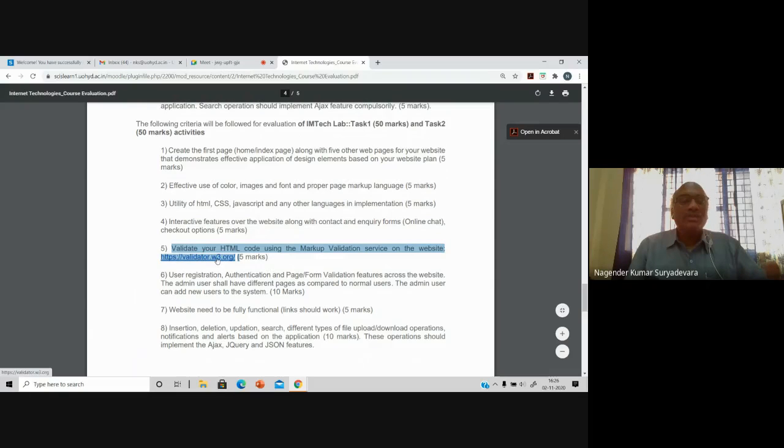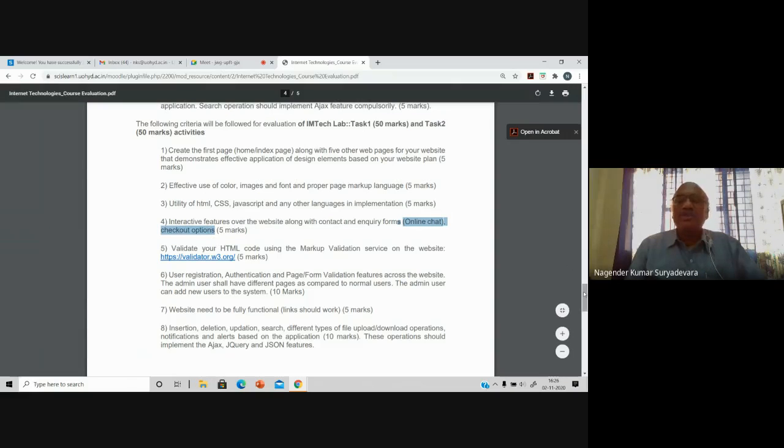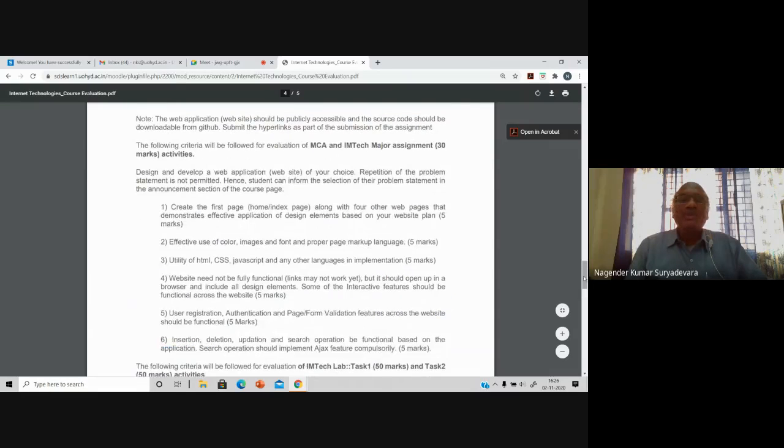So please go to this website. I told you during that interaction how to validate your HTML code. Similarly, in task two, you have an online chat feature. You need to put a small window for the online chat operations for your web applications. So these are the common things for your task one and task two. So how come it will be the same as the major assignment and task two? Please don't think like that.